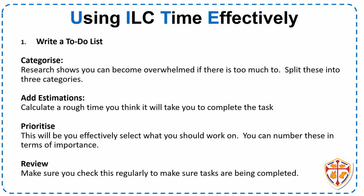The second thing is to add an estimation next to each one. How long do you think it will take you to complete a task? 10 minutes, 30 minutes, 1 hour, whatever it is, so that in your head when you look at it, you know roughly how much time you need to give over to that.